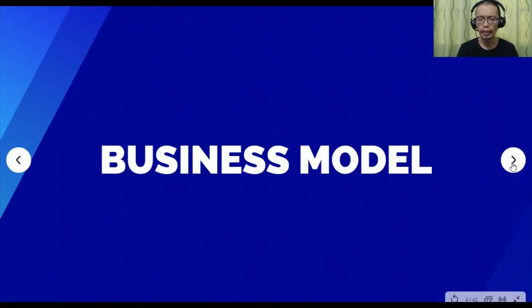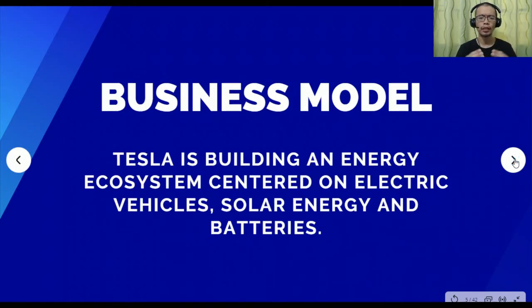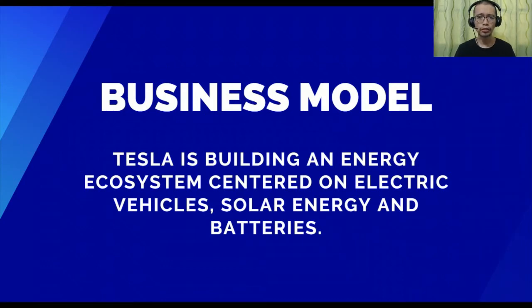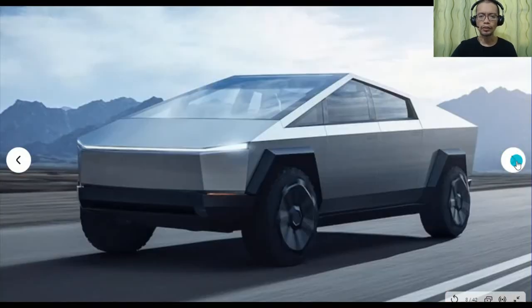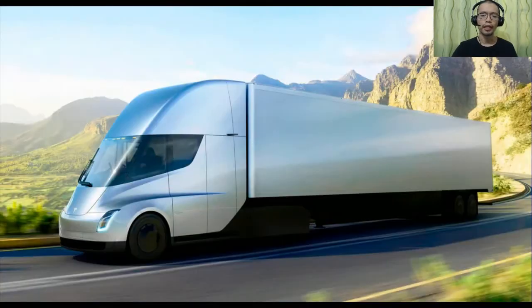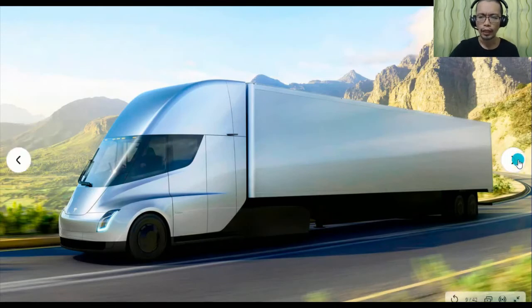So I always start my analysis with looking at the business model. And the business model of Tesla is very interesting because Tesla is building an energy ecosystem centered on electric vehicles, solar energy, and batteries. So Tesla manufactures sedans, SUVs, their cool Cybertruck, and their big rigs, or what they call the Tesla Semi. This is for commercial trucking. So Tesla manufactures a full line of electric vehicle models.